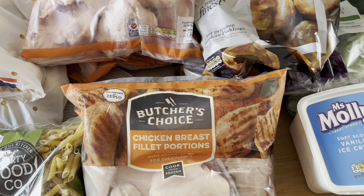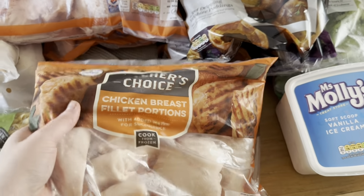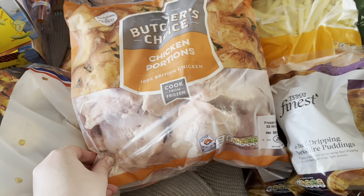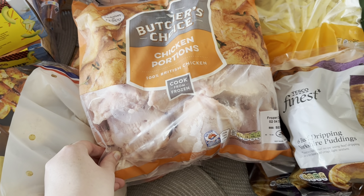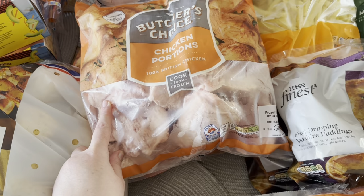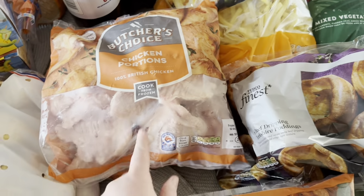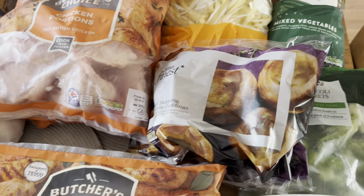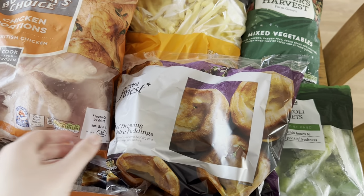On to the frozen section. We have got three bags of these 1 kilogram chicken fillets, two bags of these chicken portions. These are for salt and pepper chicken. So we made sure that we've got more than two pieces each, because we're not serving it with rice or anything like that, apart from chips and obviously some salad.